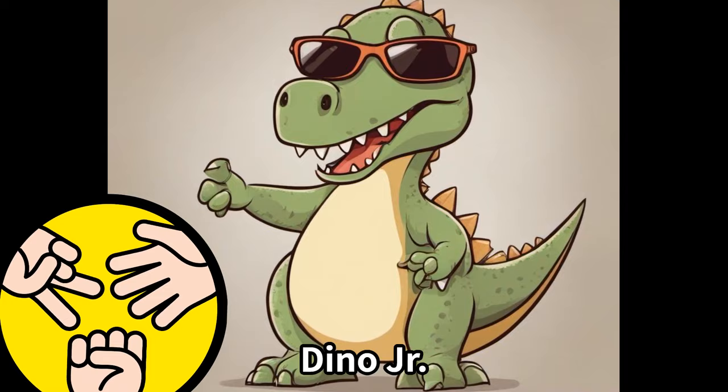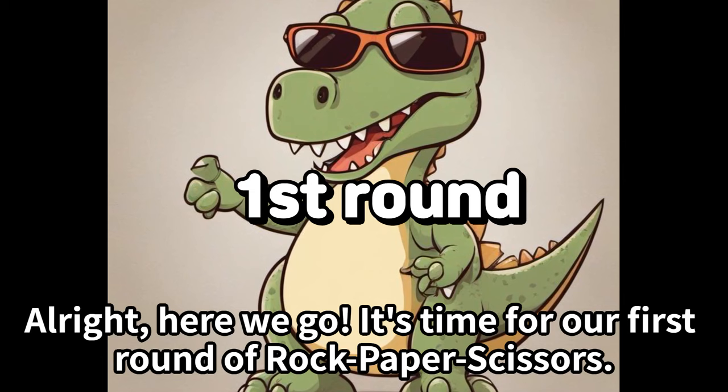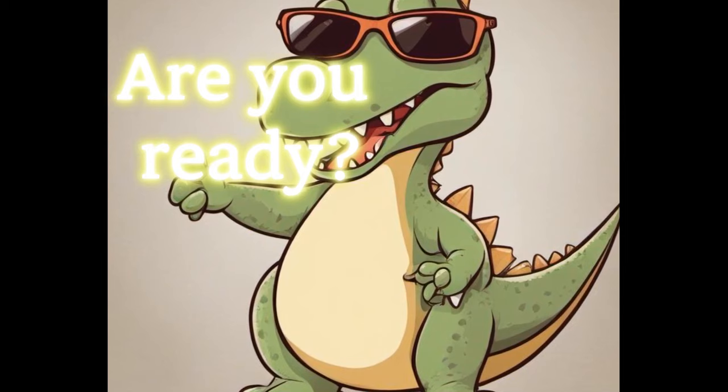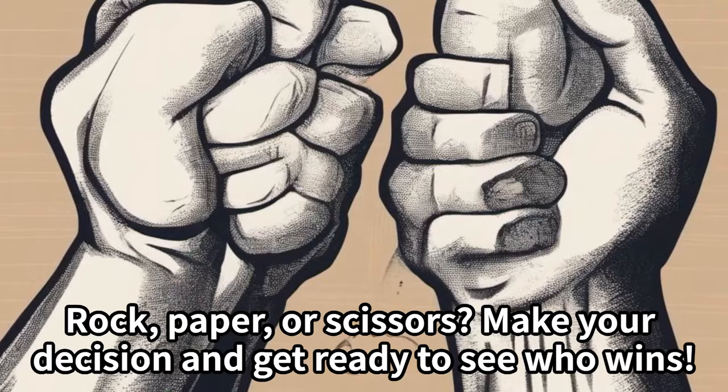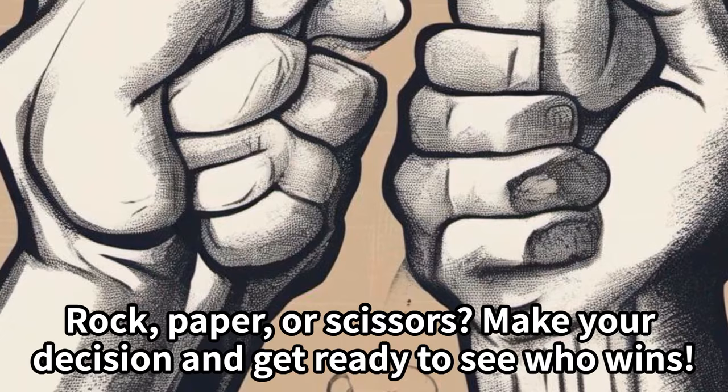Alright, here we go. It's time for our first round of rock, paper, scissors. Are you ready? Rock, paper, or scissors? Make your decision and get ready to see who wins.